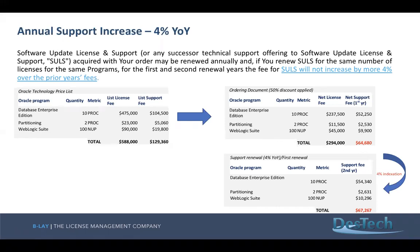So far, so good. So you buy the licenses, including the first year support, for the 294K plus the 64K, but then the year after, Oracle applies an index on the support fee, meaning that the support fee will increase with 4%. Resulting in the fact that your second year, your first renewal, would come down to a total cost of $67K. So if you're not changing anything in your order, your support fees will increase with 4% year over year over year. The last years it has been 4%, before that it has been 3%.